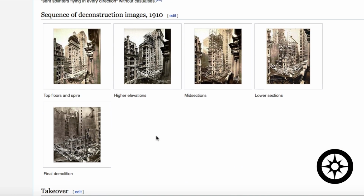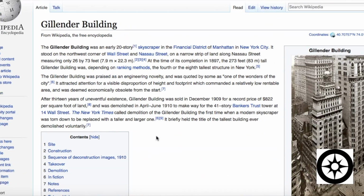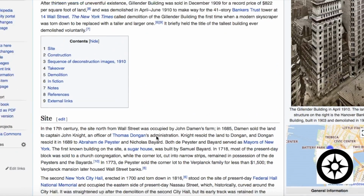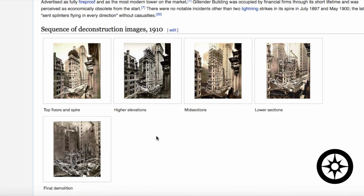Now we have no photos in a very short amount of time, in a 13-year period. Notice here there are no photos of the construction of this fine, fine piece of architecture. But we have 5 photos of the deconstruction of this beautiful building.